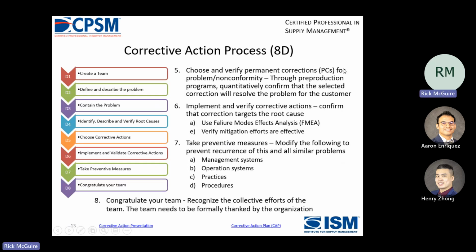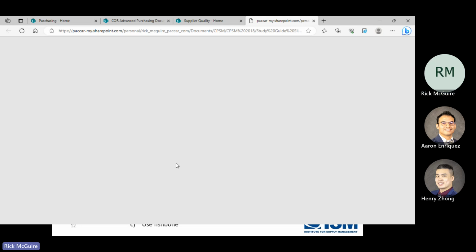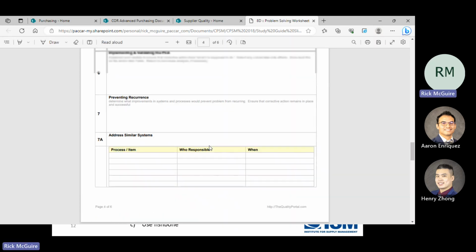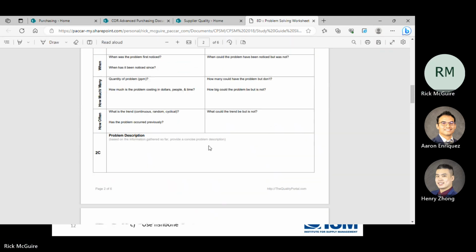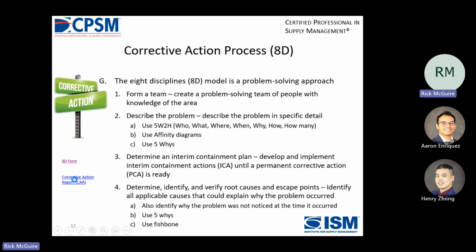And choose and verify permanent corrective actions, implement the corrective actions, take preventive measures, and congratulate your team is the 8th. So we got a few things here. The 8D form that we use comes from a quality group. It's kind of interesting. It's just an Excel spreadsheet, like everything in quality. And the corrective action report, otherwise known as a CAR.